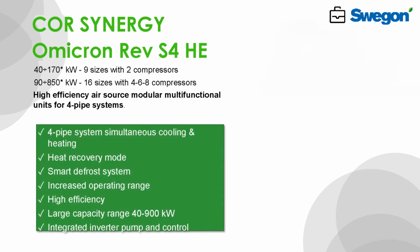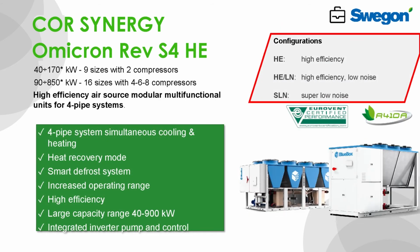First is the new Omicron, now featuring a great range from 40 to 850 kilowatts with 25 models. Available in different configurations for high efficiency and low noise compliance, with integral inverter pumps and controls, a smart defrost system, which provides heat recovery and simultaneous heating and cooling across the whole building.